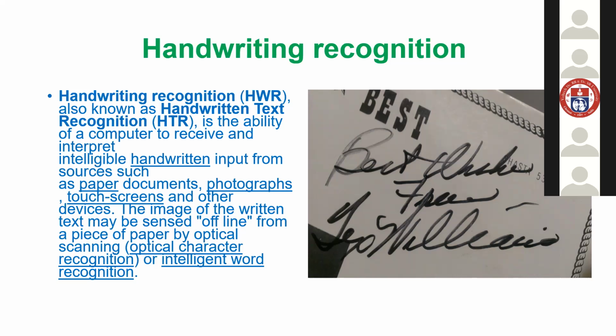We can see it is optical scanning. Whatever the handwriting may be, it has to be scanned with optical character recognition, or else we can go with intelligent word recognition. Alternatively, the movement of the pen tip may be sensed online, for example by a pen-based computer screen surface, which is generally an easier task as more clues are available. A handwriting recognition system handles formatting and performs segmentation into characters and finds the most feasible words. We'll see traditional techniques and modern techniques in this.